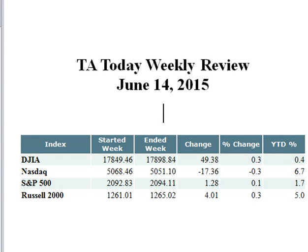This is the weekly review where we take a look at what happened last week, what we think is going to happen in the coming weeks. Today, we're not going to spend all that much time on review because honestly, not that much happened. It was pretty much a sideways week. You can see it here in the numbers. Markets really didn't go anywhere, just kind of hung there.